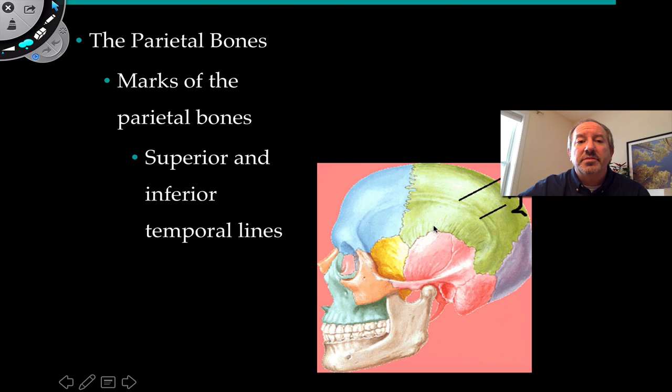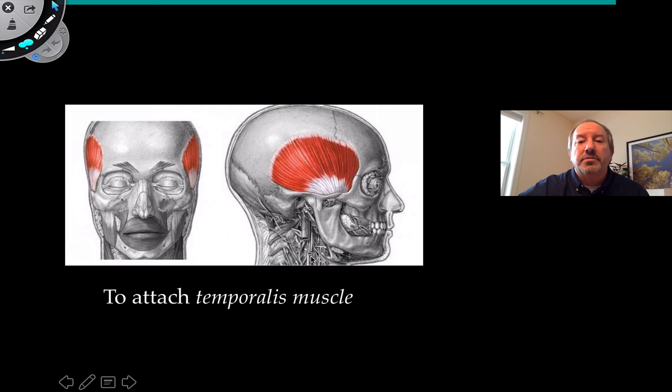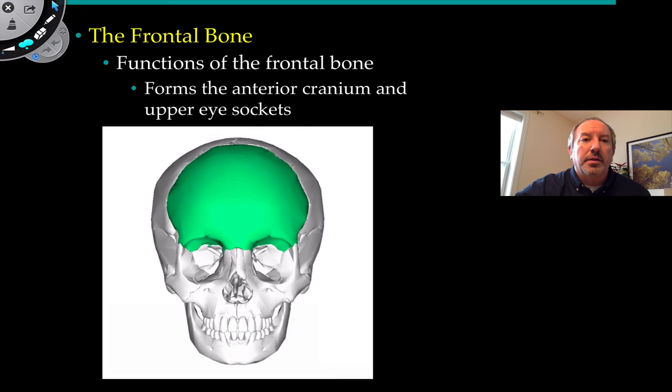Some of its markings is that it has a superior and inferior temporal line right there. You're like, well, why were those important? Well, not in and of themselves, but you can see these lines on the side of the parietal bones, and their significance is that they attach to this temporalis muscle, which is on the side of your skull. If you feel it on the side of your skull, you can feel that bone right there.